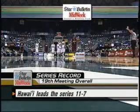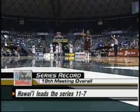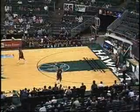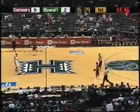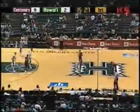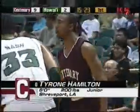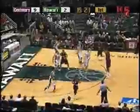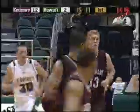Hawaii leads the series 11-7, so these two teams have a history, but they have not met since 1979. And that one, Hawaii won 78-74 at the Blaisdell Arena, I believe. Tyrone Hamilton in for his first action. He's the leading scorer for Centenary, and he comes in off the bench.